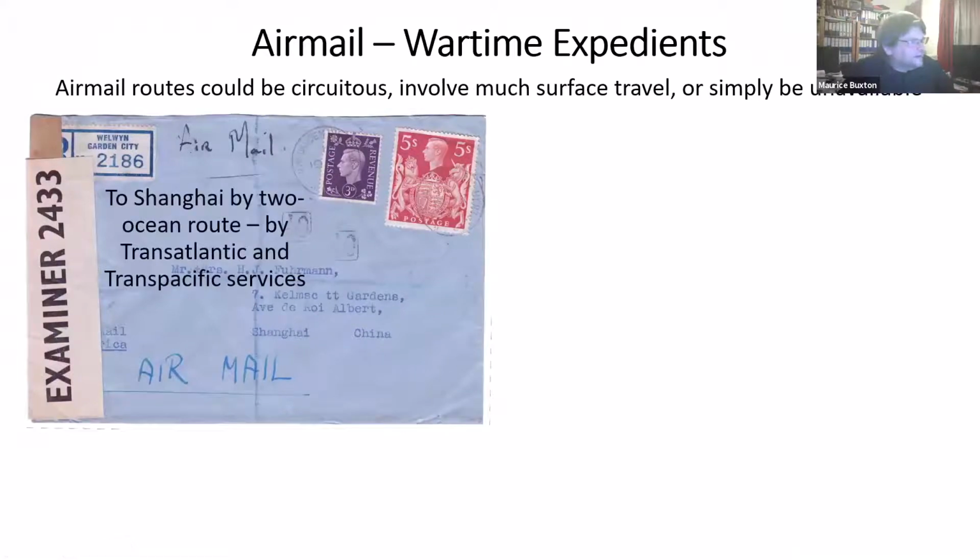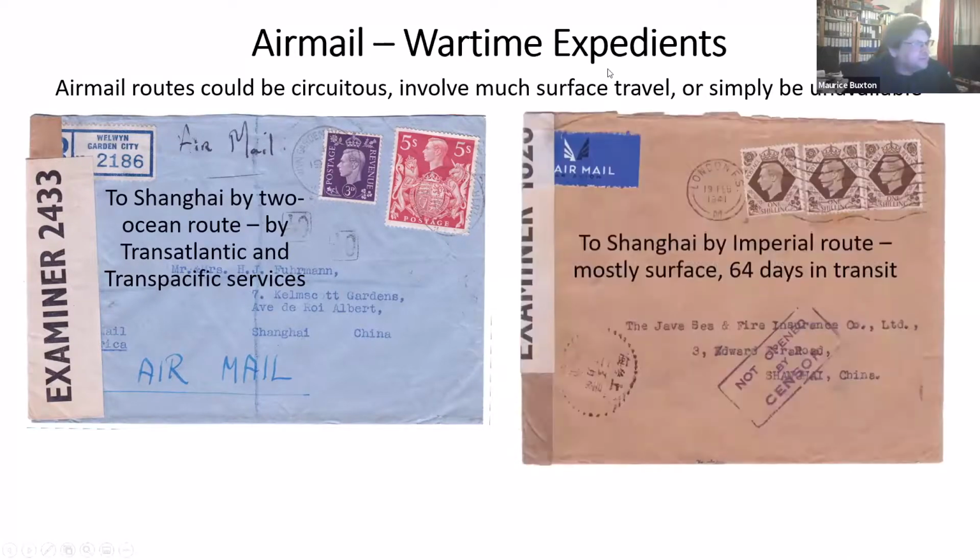If you want to do an air route, it's basically a case of find any route you can. That's a letter to China, and it went by what a lot of things were going by, the two ocean route, i.e. instead of going east, you started out going west by airmail to America, across the Atlantic, and then flew across America by internal air services, put it on the Pan Am services across the Trans-Pacific, and flew it that way. That was expensive, 5 bob per half ounce. You could send it by the Imperial routes.